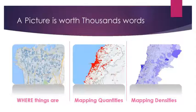So how does it help us? It helps us locate where things are, whether my fleet, my field teams, my customers, my billboards, my real estate, my residential or commercial buildings, my businesses, my pharmacies. So it helps us to map things on a map. We can view quantities on the map. Once things are mapped, you can automatically detect that you have more quantities of this asset in one area than in another.